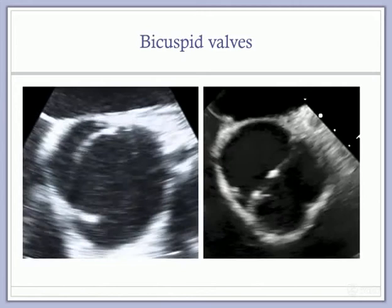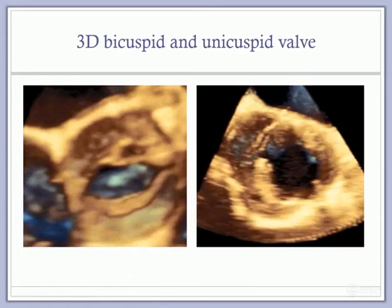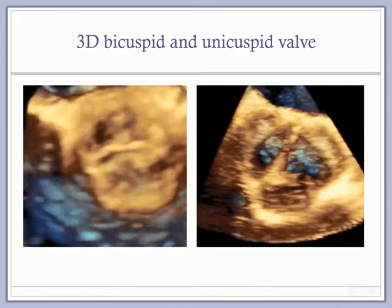The valve on the left is a bicuspid valve, Sievers type 0. The valve on the right is a unicuspid valve, Sievers type 2. But because it has two raphes, it can look tricuspid.